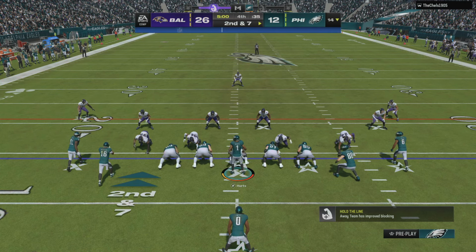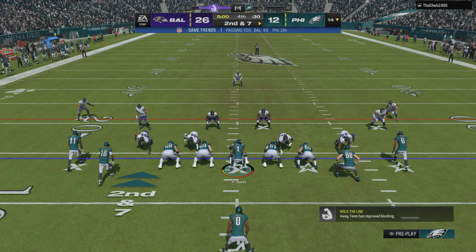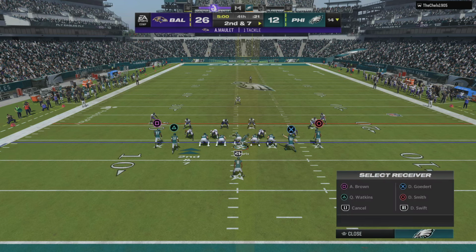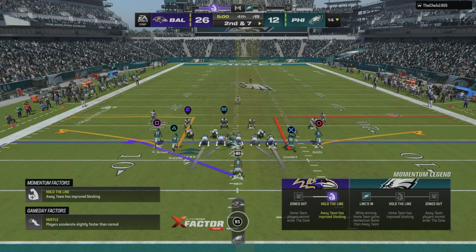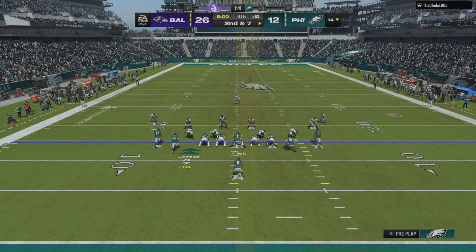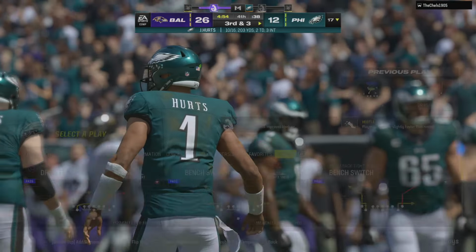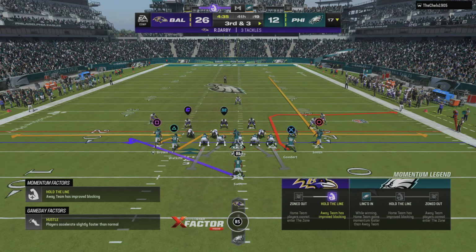Here's second and seven. He'll look to throw, but it's caught on the right side at Smith. So the completion good for just three. And it'll be third down. Coming up here looking for 3 yards to pick up the first.